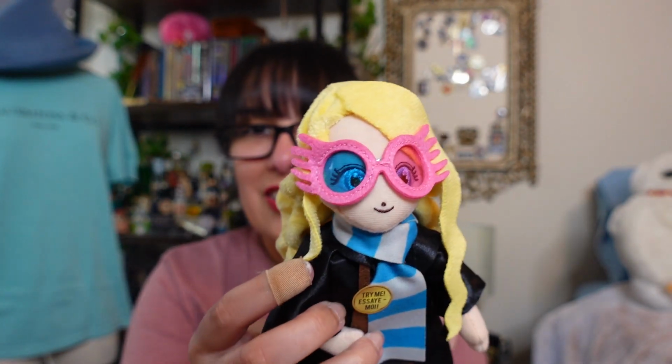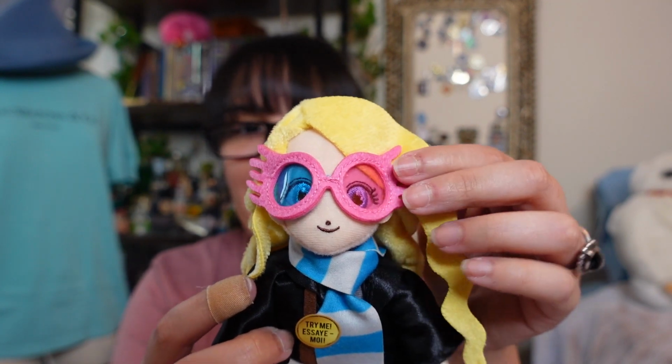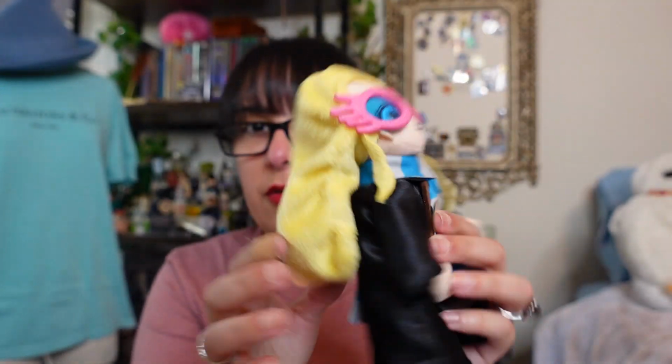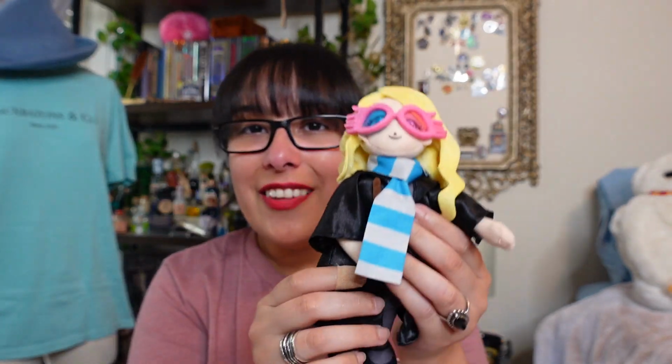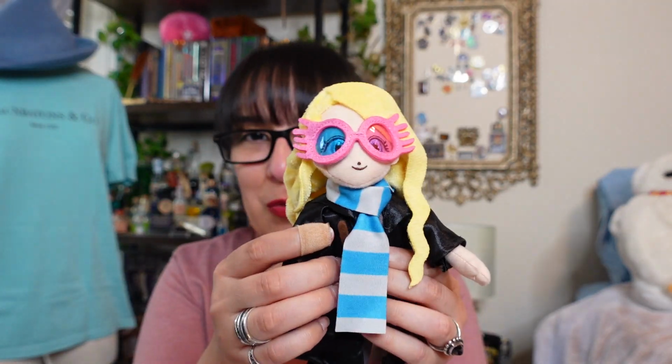No, you're okay. I love that she's in her Spectrespecs and that you've got the pink and the blue and the lenses. This is really darling, but it says, try me. I'm not sure what that means. Do I have to push it? So this plushie actually makes sounds. So if you press the tummy. Oh my gosh, that's really cute. So it's like she's using her wand and it's making like these very magical type sounds. That is super, super cute.